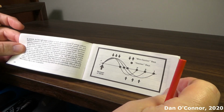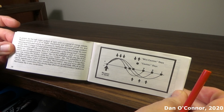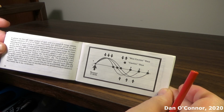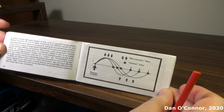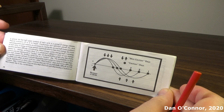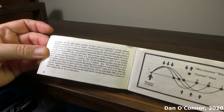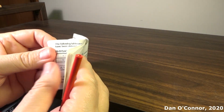And here's some more reading for you. Generally, the first top half is your energy days, bottom half is your energy recharge days, and points along the line are caution days. Things aren't going to go well in those areas. And then the peaks and the valleys of each of the 3 lines are mini caution days. You might have problems on those days too. Once again, according to the pseudoscience.